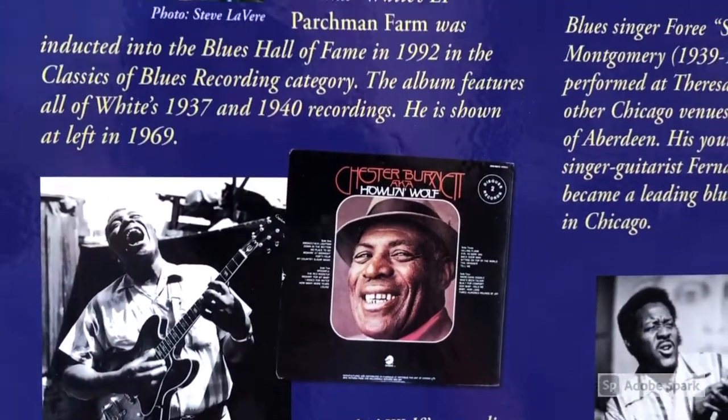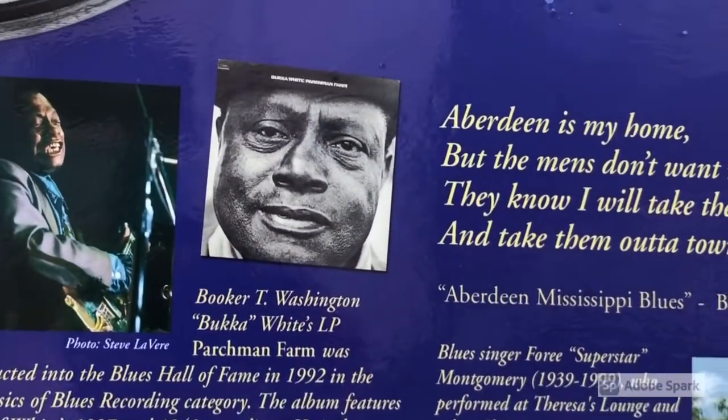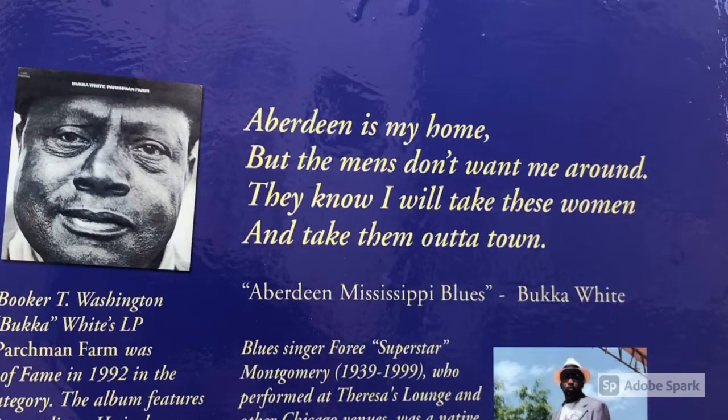One of my favorite quotes on the Blues Marker is a line from Bukka White's Aberdeen. "Aberdeen is my home, but the men don't want me around. They know I will take these women and take them out of town."